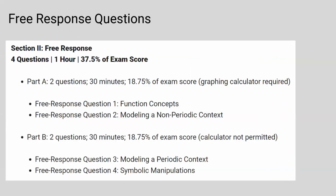Thanks, Todd. And then we have our free response questions. Again, it's in two parts. There'll be four questions. They are 6 points each, 1 hour. So we can do our division again and get 37.5% of the exam score. Part A is with the calculator. So they'll have two questions with the calculator, and then they will have two questions where the calculator is not permitted. These are called task models because they are very specific in the tasks that we're going to ask the students to complete.